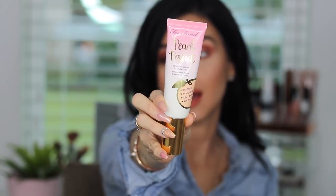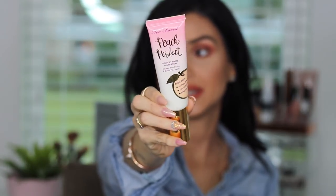All right, for foundation, I have four foundations that I've actually been obsessed with this year. And the first one, I'm gonna go with two of the high-end ones. The first one is the Too Faced Peach Perfect foundation. Oh my God, this foundation is so, so good. It is oil-free and it is a 14-hour wear, so it's amazing. It lasts all day.